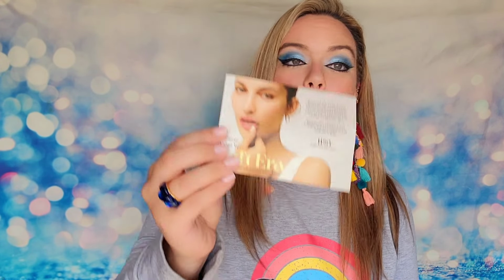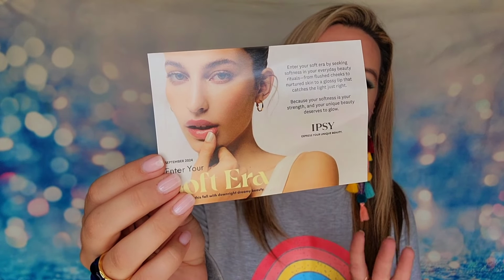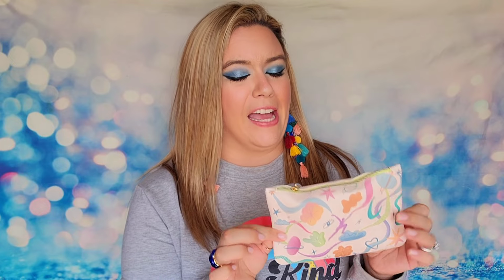So for September, we have a theme of enter your soft era. So apparently we are going for a soft vibe. You know what's crazy? I don't know how, but that photo looks soft. It looks like cashmere. How do they do that? Oh, this is cute. Okay, I love this bag, you guys. Now, I don't know about you guys, but I have not seen any spoilers. I didn't see one thing about this bag this month, but this is really cute.